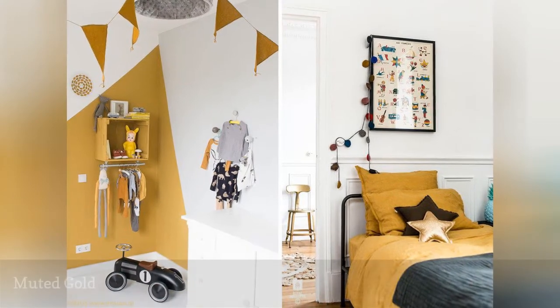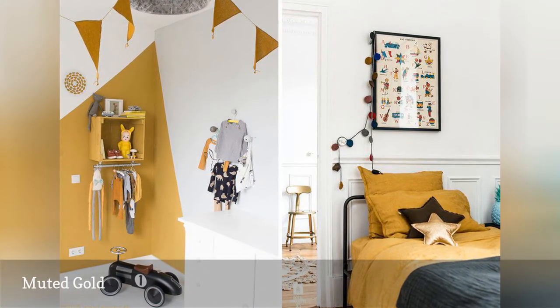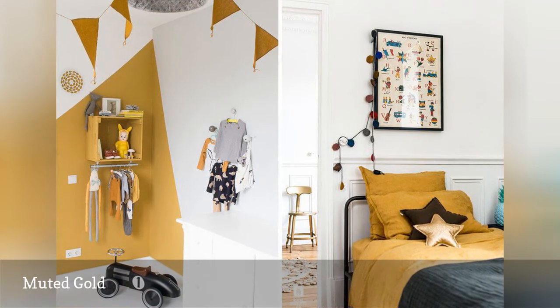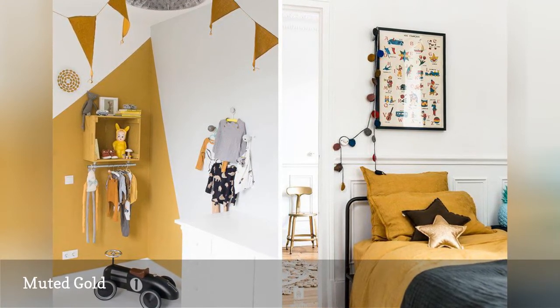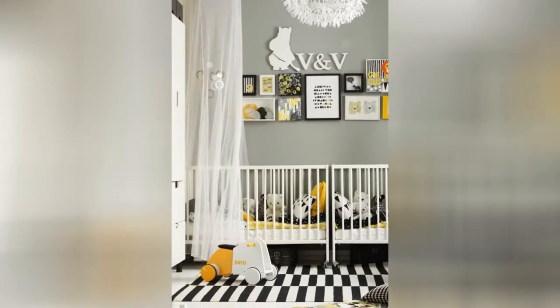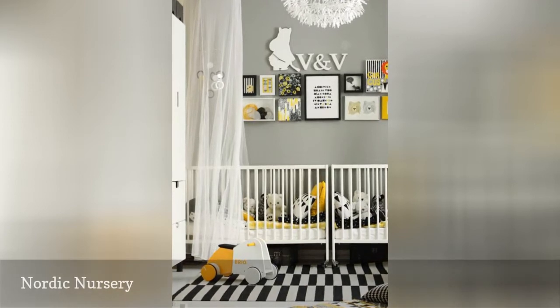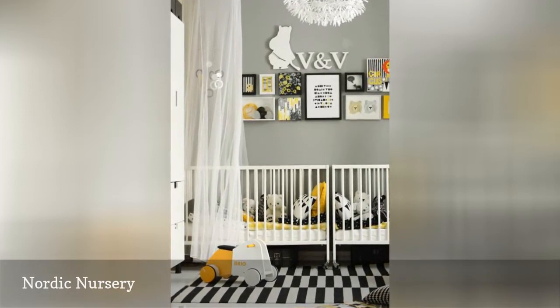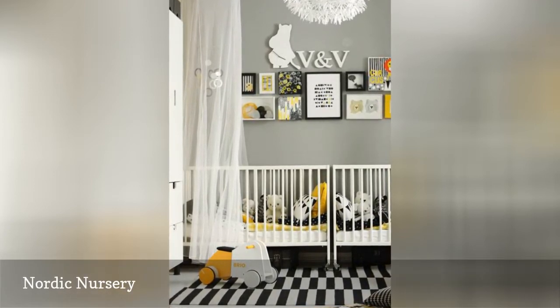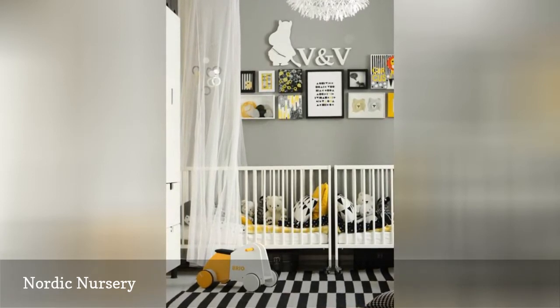For a fresh and sophisticated take on the gray and yellow trend, try pairing gray with a rich shade of mustard gold as shown here in these simple yet stylish designs spotted on Le Monde Dessous. Simple black and white patterned elements, like those used in this cheery Nordic-inspired nursery from Design Dazzle, are the perfect, no-fail way to punctuate a gray and yellow space without making the design look too busy.